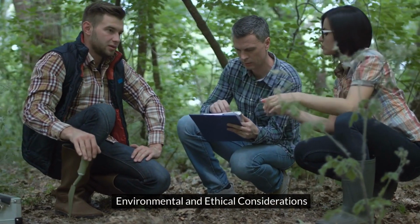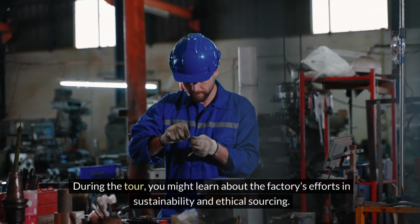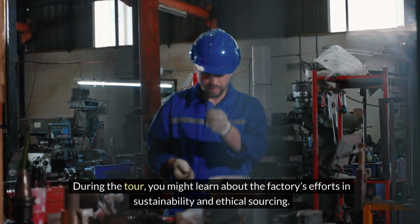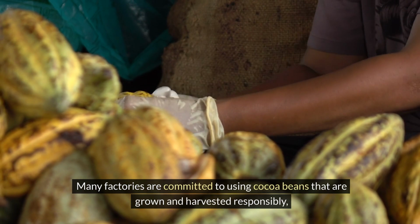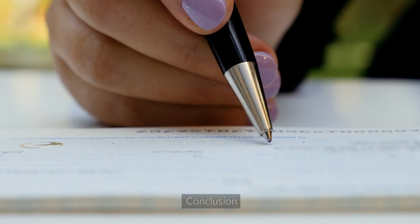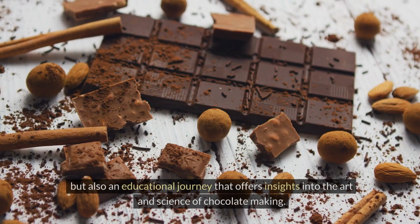Environmental and ethical considerations. During the tour, you might learn about the factory's efforts in sustainability and ethical sourcing. Many factories are committed to using cocoa beans that are grown and harvested responsibly, ensuring fair treatment and pay for cocoa farmers.